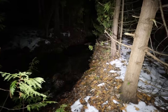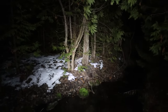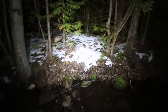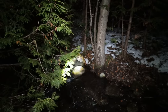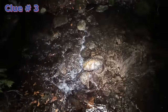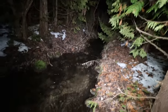Okay, so we're on the point right now. What's that? Looks like some sort of brush. Yo, what the heck is that? Okay, so there's something on that rock right there. I'm gonna go check it out. Holy mackerel. I'm gonna have to be very, very careful though. I really don't want to go down this little river here.